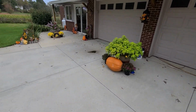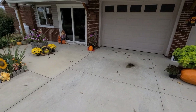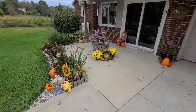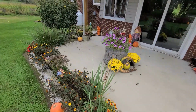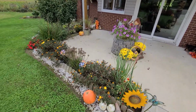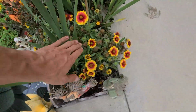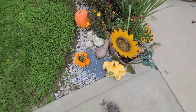Just an orange pumpkin here and there really makes me smile. We have the pumpkins out here, which I really enjoy seeing orange dots everywhere. The mums are still going. That purple petunia basket really did good this year. And I still have some marigolds popping off some color. I believe this is the blanket flower, still blooming off nicely.